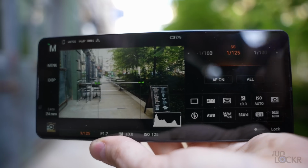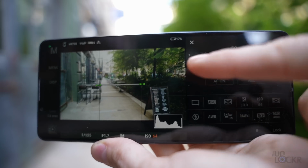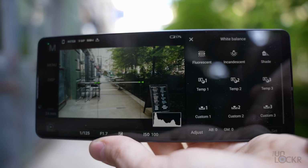And you can easily manually control every aspect of the photo, like ISO, shutter, white balance, and there's very little friction to get to all of those settings. And honestly, there are just more manual settings in general on this phone than I've probably seen on any other phone. But again, Sony's not going for the mainstream user here.